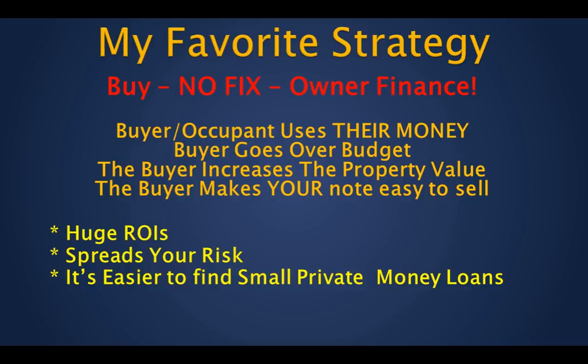It spreads your risk out, because if you only have $500,000 to buy houses, how many houses can you buy at $50,000 in them, like $25,000 for the purchase and $25,000 for the rehab? Or how many houses can you buy with $20,000? You can buy twice as many houses if you don't do the rehabs. So it spreads your risk, and it's easier to find private lenders on smaller amounts of money. What's easier, to find someone to loan you $100,000 so that you can owner finance for $175,000, or find someone to give you $30,000 so you can owner finance something at $60,000? It's easier to find the $30,000.